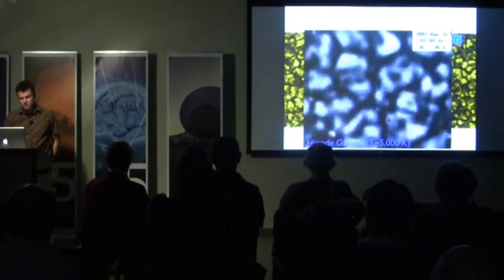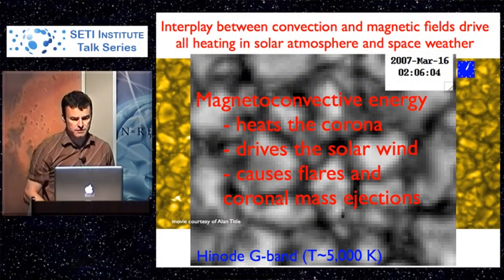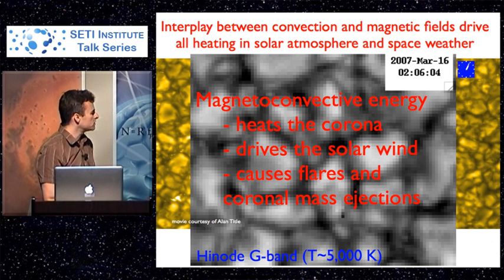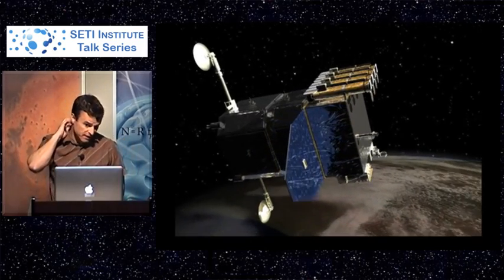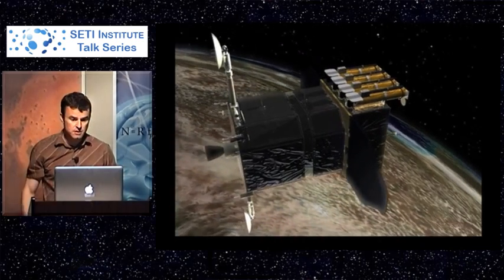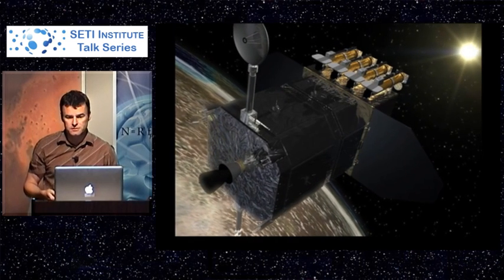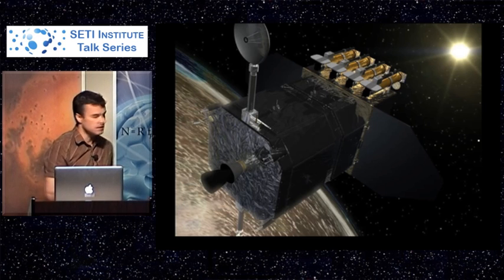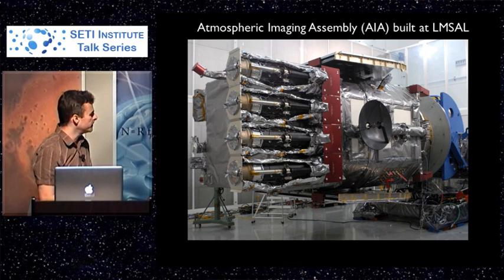But there's a lot of discussion about how that happens in detail. And we'll get to that a little bit later. But fundamentally, what you're seeing in the background heats the corona, drives the solar wind, and causes flares and coronal mass ejections. So then comes the Solar Dynamics Observatory, which was launched in February. It's NASA's Living with a Star flagship mission, the first one. And it observes the sun continuously. The instrument that we built is up here. That's the Atmospheric Imaging Assembly. And you can see it here in the lab.